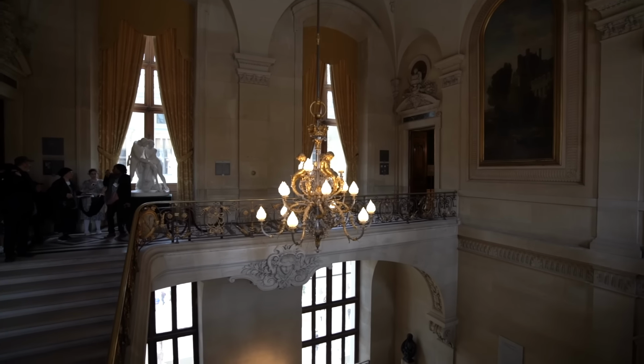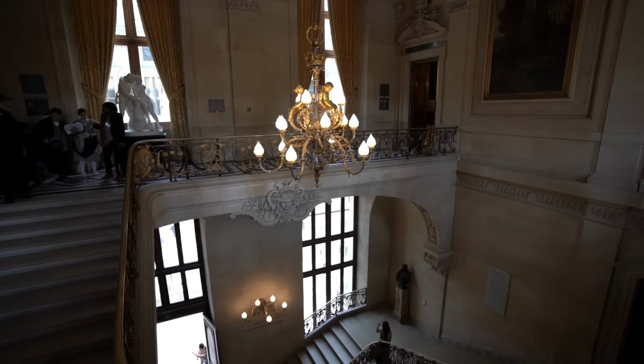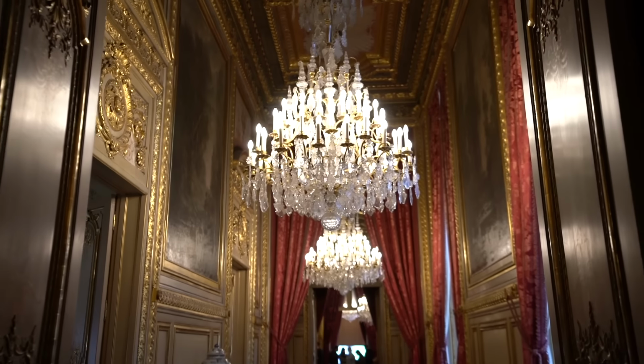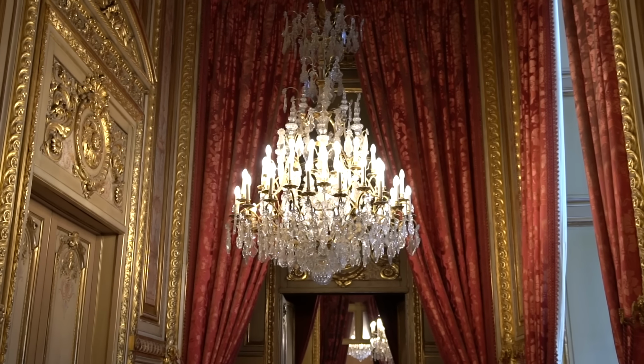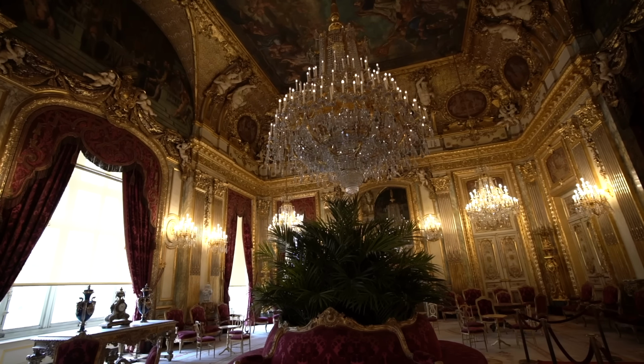We then made our way over to the Napoleon III apartments. This was by far one of my favorite places in the Louvre. If you love interiors, you are going to love this section. The rooms are just so beautiful to take a look at.